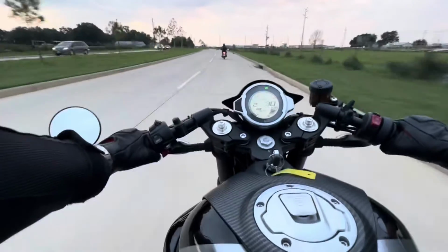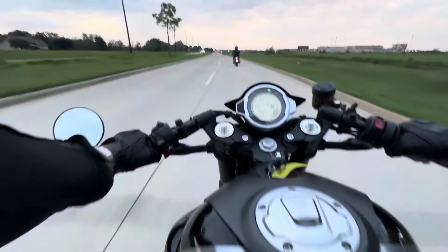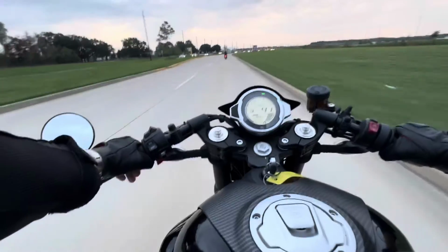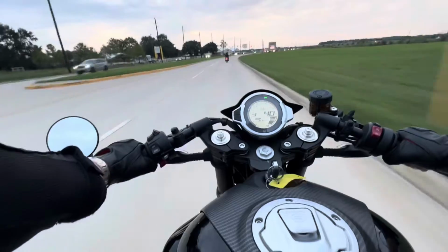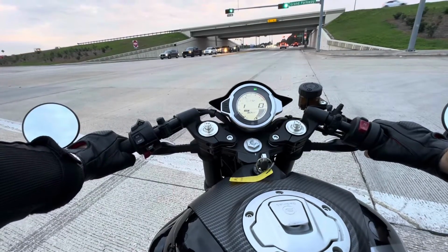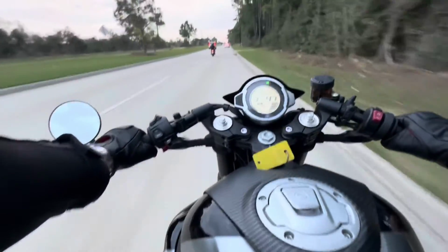You notice there's a big difference between the eco and the sport mode. We're in eco mode right now, and you can tell it is pretty tame. So there is pull, but it's pretty controlled. The riding position doesn't feel too aggressive now that I'm on it. It feels pretty good, honestly. The exhaust is a lot louder than I would prefer. Starting from a standstill and taking off, very smooth. I would definitely have to get an aftermarket exhaust that's way quieter.